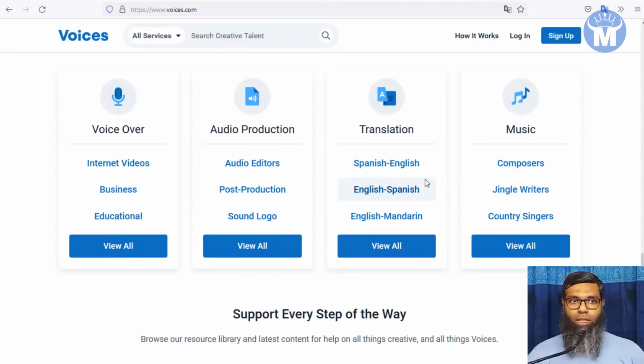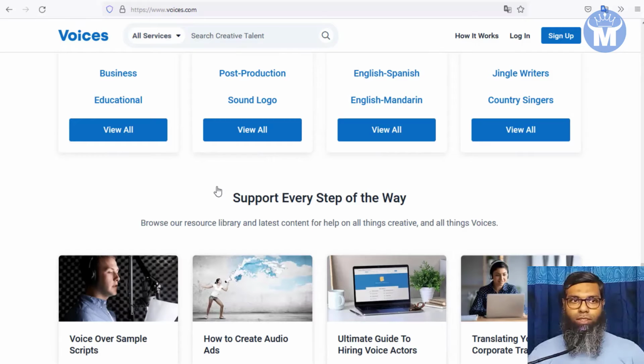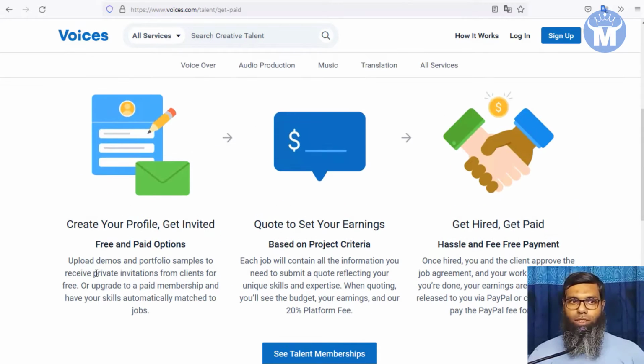So all you have to do is just go over there and choose whatever jobs you want to do. You can do voiceover, audio productions, translations, music, any way that you like, but voiceover is a little easier than others, so we are interested in voiceovers here. All you have to do is just create your profile here and get invited. This is very important. They have some free options and paid options that I'm going to explain later, but all you have to do is just sign up. Sign up is free. You just have to sign up, upload demos of your voice and portfolio samples to receive private invitations from clients for free.